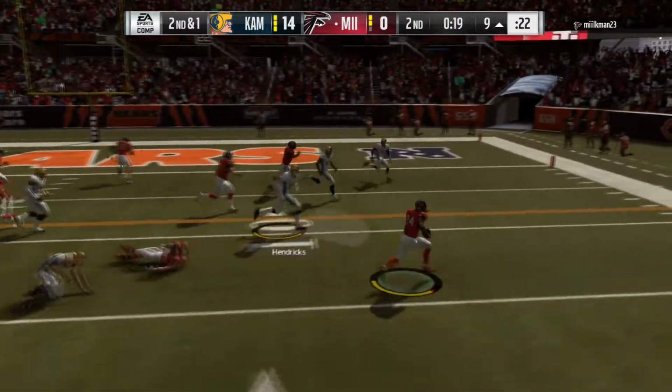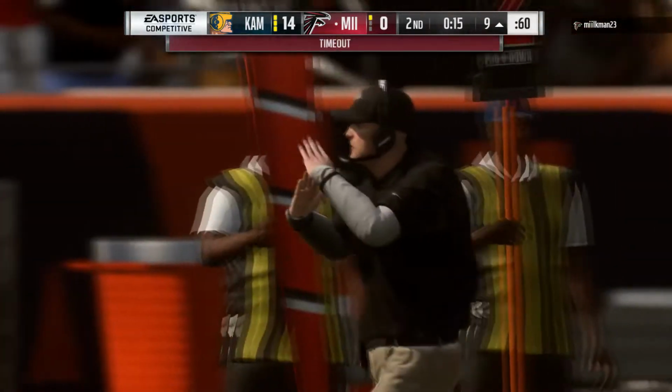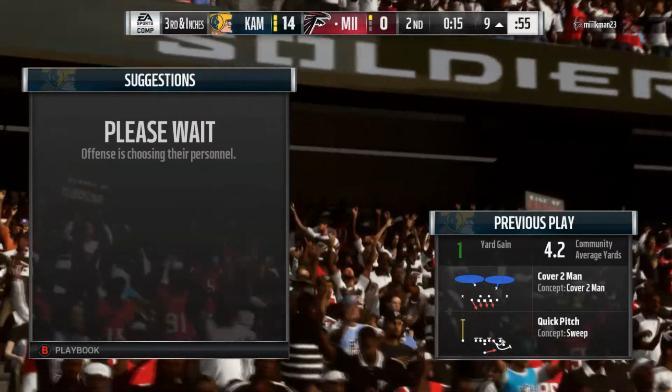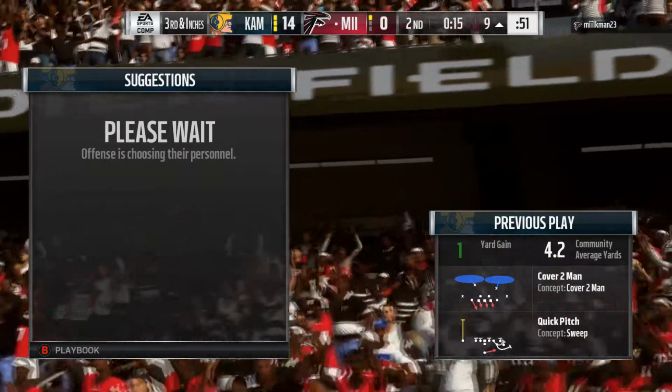On second down, Lynch. And a short pickup there down to about the 9. And on 3rd and inches, we're going to get a whistle and a timeout, as it'll come with 15 seconds to play in the first half.